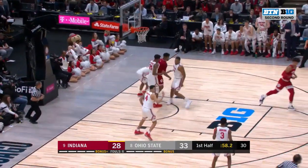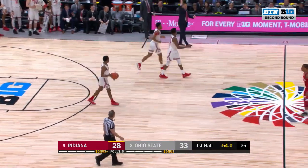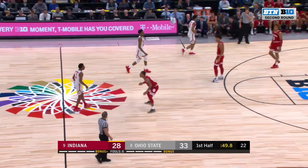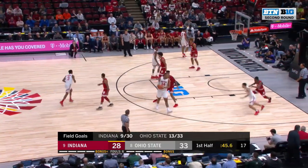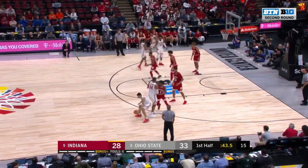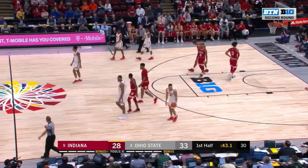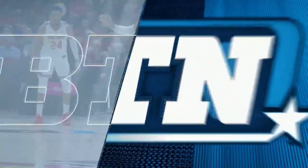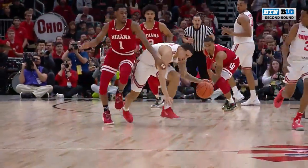Green, and it's Joe with the rebound. With the Buckeyes forcing turnovers, disrupting play, 15 points off turnovers. Indiana has given it away 9 times. That's a turnover, Ohio State. Good defense, good team defense. Turnover. Now watch this pass.